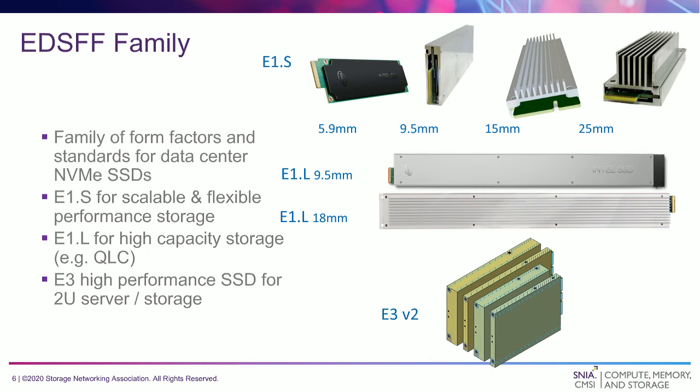Now the E1.L, you can see you have a really big board, and that real estate on the board is actually going to be able to be used for really high capacity SSDs. So E1.L is really optimal for QLC, for really high capacity SSDs to get the best total cost of ownership. And you'll see when we look at some of the chassis, it definitely provides the density in one 1U storage array versus the rest of the family.